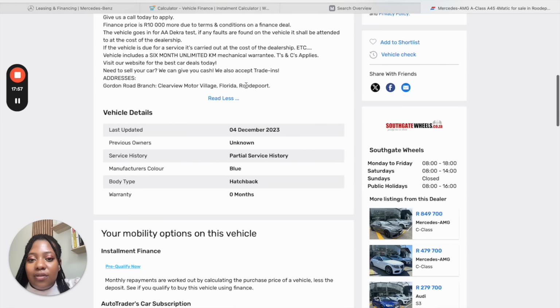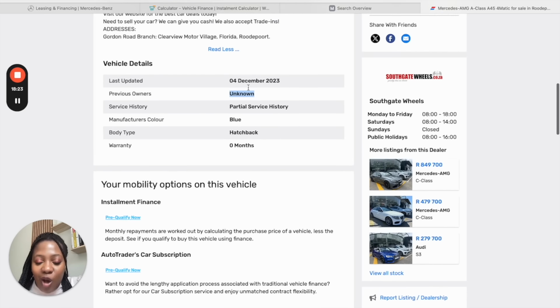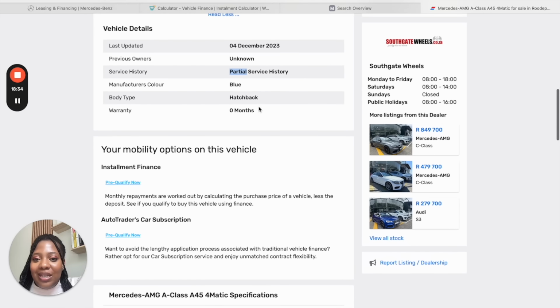Okay, let's see. Road report. Okay. Previous owners unknown. So guys, when you buy a car, it's nice to know how many people have had it before. So if it's only one, then you know, okay, only one person has used this car. But if it's two, it's like, okay, this person also bought this car second hand. So now I'm like a third hand. And when it says unknown, it kind of makes it sketchy because it's like, how many people have actually driven this car? Service history, partial. So we're not even sure if this car has gone in for all of its services. Kind of not too keen anymore.